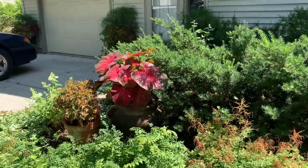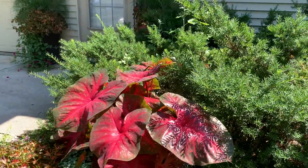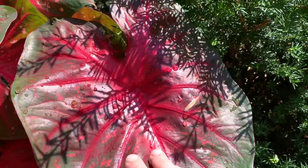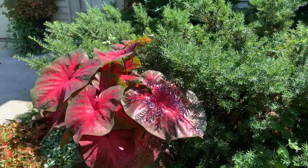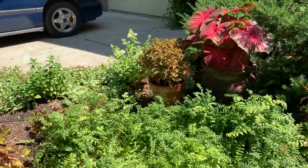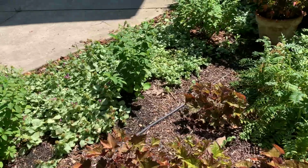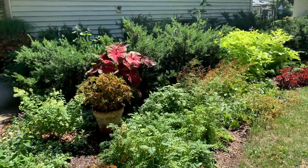But look at this caladium. So I would say this gets at least part sun. But look at the size of this leaf. And this is Red Flash, and these were just started from corms. And again, we've had a really beautiful summer with temps. I've had the windows open a lot. We've had a lot of nights in the 50s, and they've been pretty good. They're definitely gonna like this heat for sure.